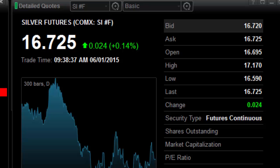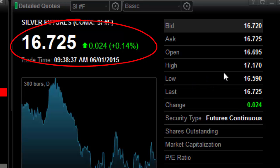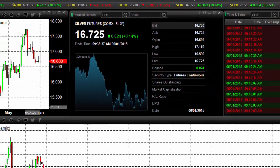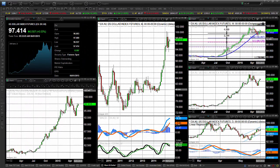Silver also trading higher on the day, but nominally higher, up about 2 cents at 1672 and a half. The high 1717, the low 1659. And lastly, the dollar. The dollar has moved back into resurgence mode. It is trading higher on the day, up about a half a point, and it's trading at 97.41.